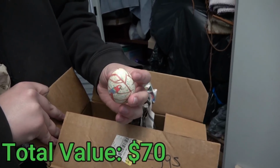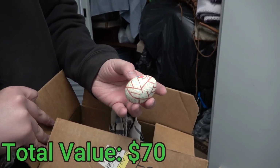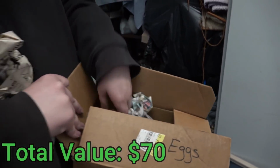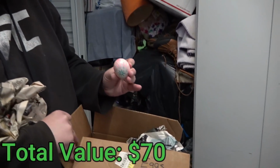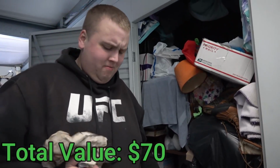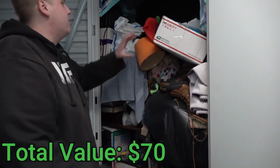What are these? Are they heavy? No, they're like plastic. Dang it. Are they like really old Easter eggs? You're asking the wrong one. Right. They don't feel very fragile, though. They feel like just normal plastic. So, all right. Some eggs. Kind of strange so far. I'm getting strange vibes so far.